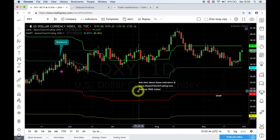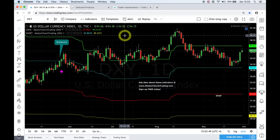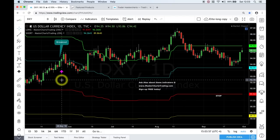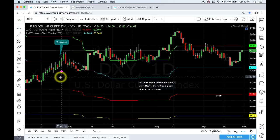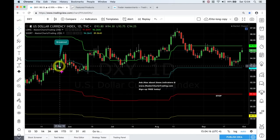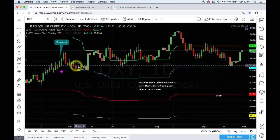Okay, let's continue to the Forex universe. Here is DXY, the dollar currency index. It's a CFD that cannot be traded in the United States, unfortunately, but if you're in Europe, then you can trade it. So this is more for reference purposes to determine which way the dollar is even going, and I think the dollar is going higher because we see a breakout here around the 25th, 28th of May, and then a pullback.